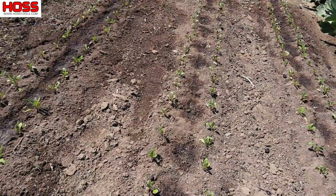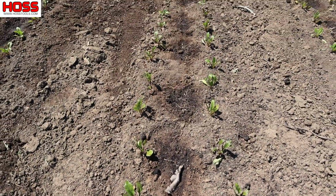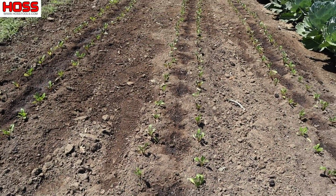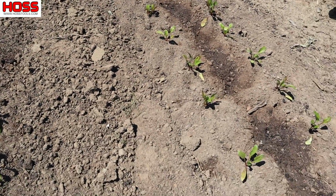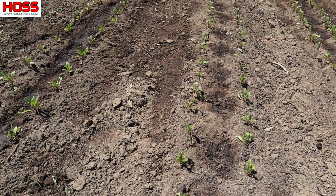Thankfully, we had some beet transplants ready to go, and boy, we stacked them in here, about 4 to 6 inches apart. 3 double rows of beets, and I was sure glad that a few weeks ago, 4 or 5 weeks ago, I started these beet transplants. I wasn't sure if I was going to use them, but it sure was nice to have them when I needed them. So the moral of the story here is always have a backup plan.